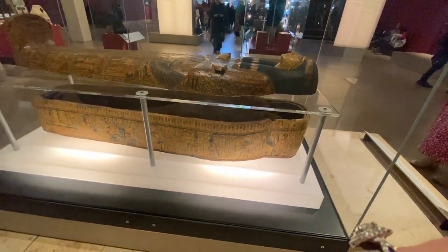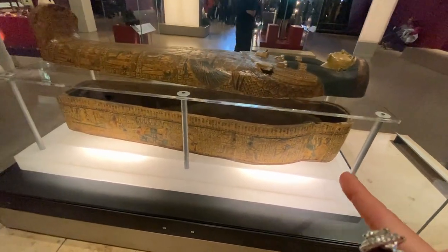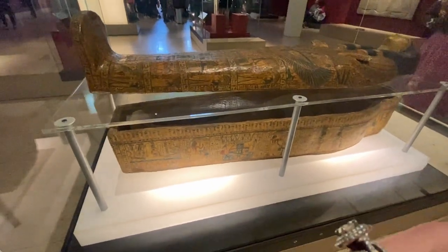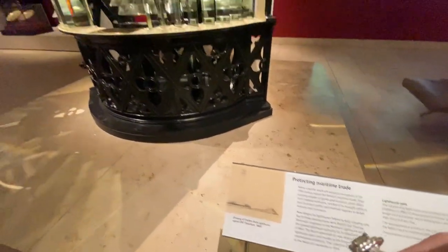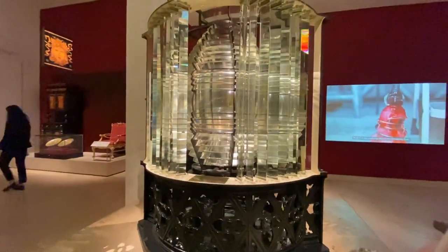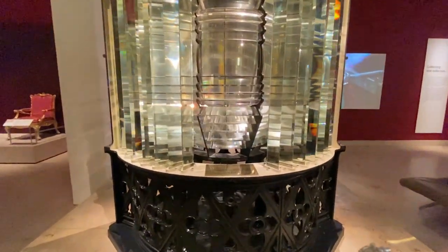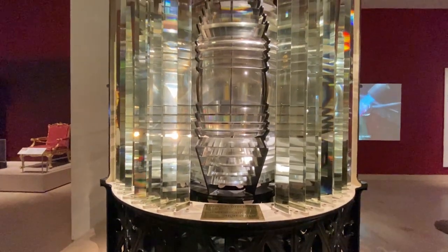How loud would you scream if that thing moved right now? Apparently, that is what a lighthouse looks like at the top. Cool.